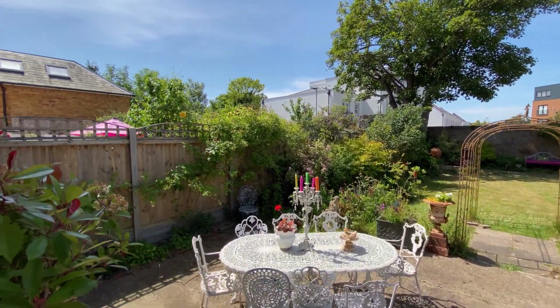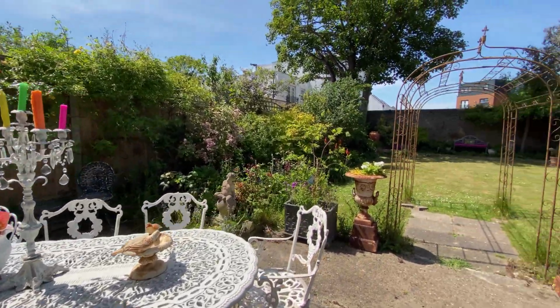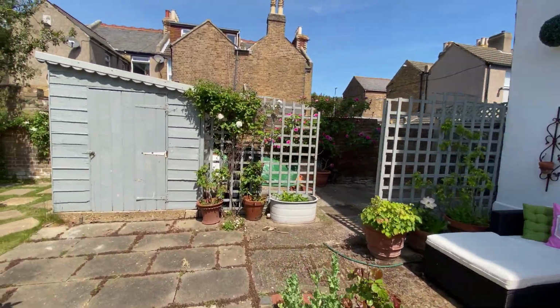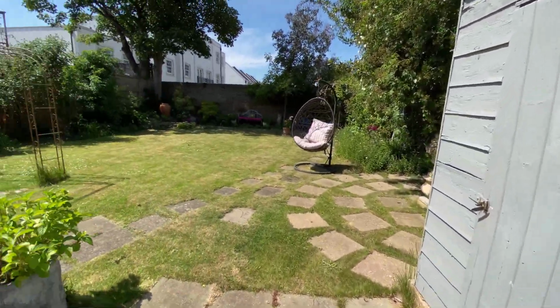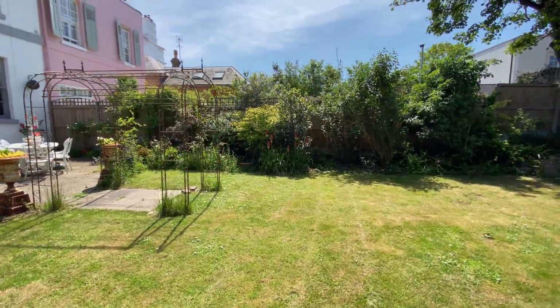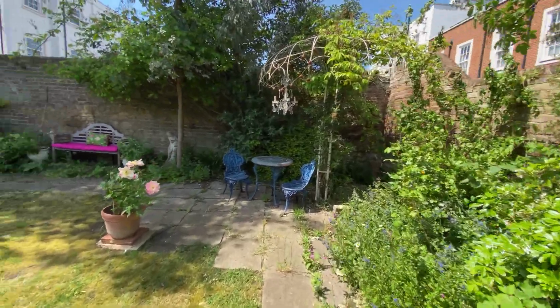And here we are in the rear garden, where we're nearly coming to the end of our walkthrough tour. So of course we'll recap a few things whilst we're out in this beautiful rear garden. The property is a 5-bedroom semi-detached Georgian residence with this wonderful westerly facing rear garden. Location wise, you cannot beat it. You do not feel like you're in the middle of the town, and it's so convenient.